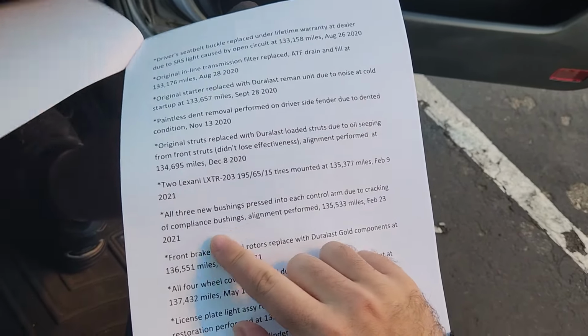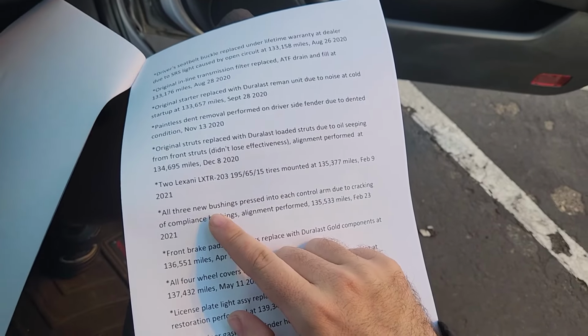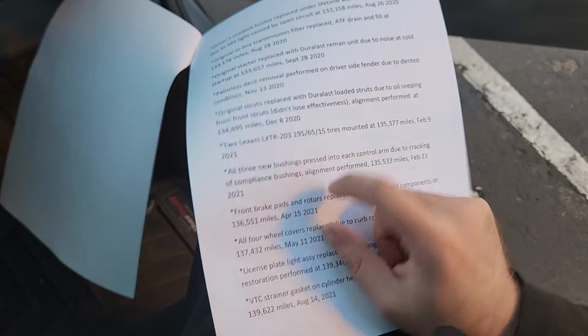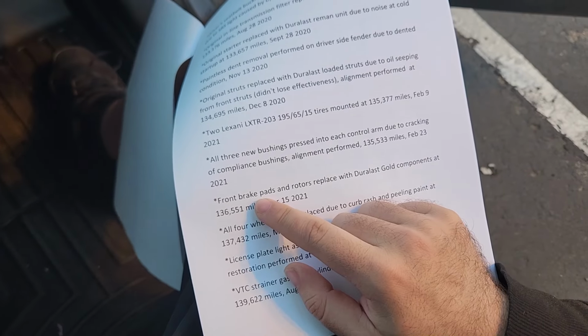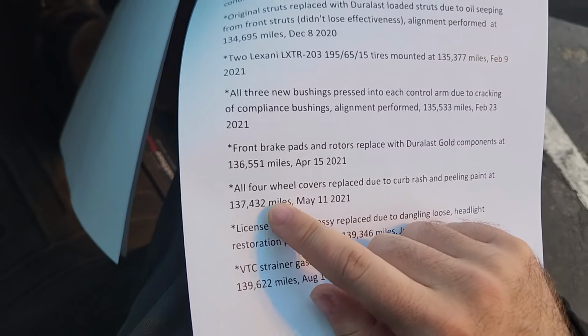And then later on in February of 2021, I noticed my compliance bushings were all ripped up. So I got the compliance bushings and the 2 other little bushings for each control arm. Had the control arms removed, had everything pressed in and aligned. And then I had new brake pads and rotors installed in 2021 in April at 136.